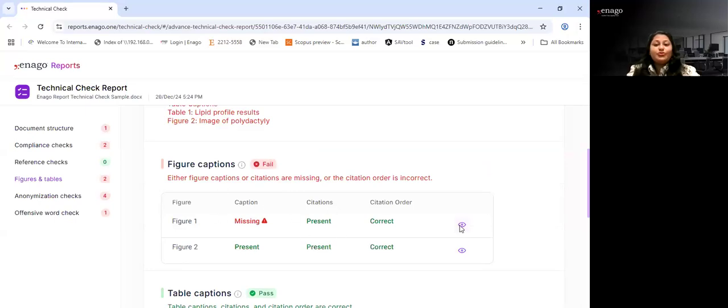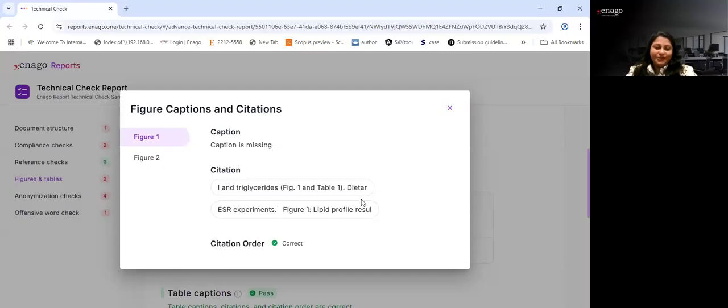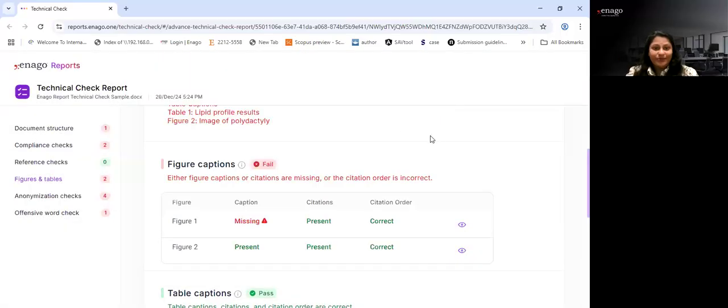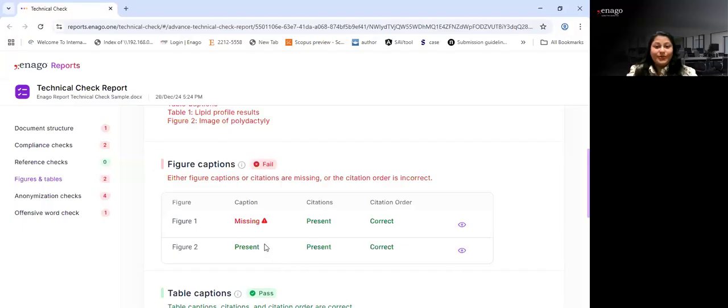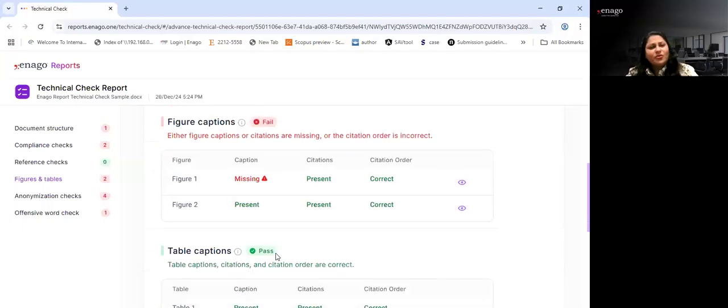It also shows you the order of citation. This is extremely interesting. In your manuscript, you are required to cite figure 1, table 1, then 2, then 3. So it shows you if the citation is sequential and correct or not. And it shows you at what point the citation is present and if the order is correct or not. That is also extremely important. It may just be overlooked.